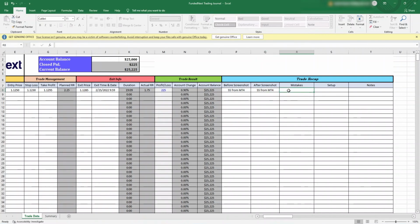In the next tab, you can also input if you have made any mistake that you want to remember later on. And on the setup tab, you can write down what type of setup you were going with that trade. For example, smart money, trend line, price action, Wyckoff, etc.